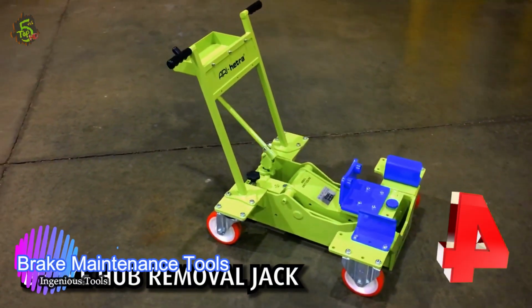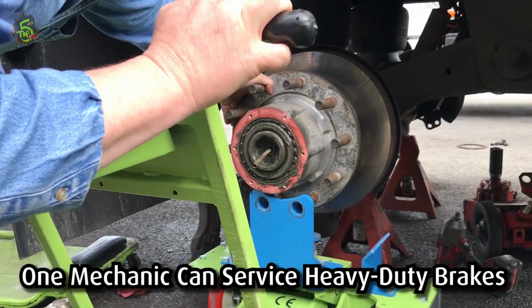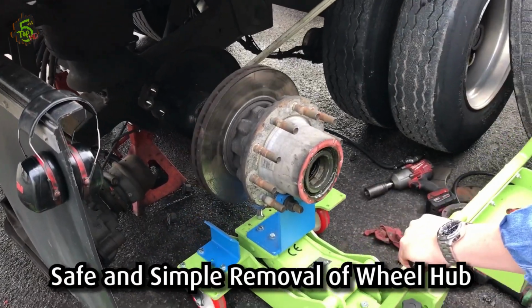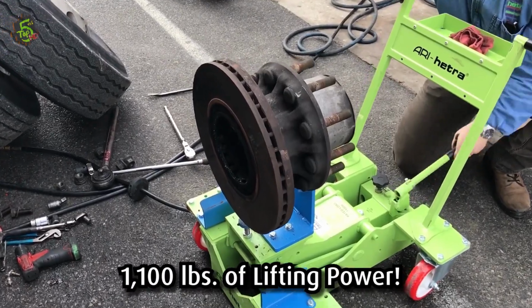Number 4 is Brake Maintenance Tools. Take the cart to the brake wheel and align the bolts of the wheel to the holes, and it's done. Just pull back the cart and carry it to the repairing section. It has a capacity of 1,100 pounds of lifting power.